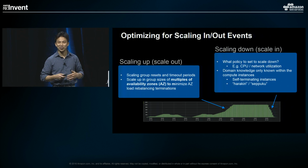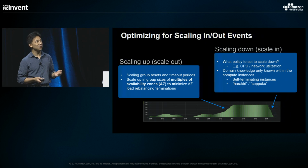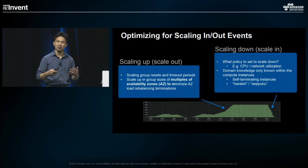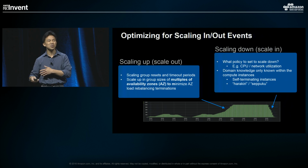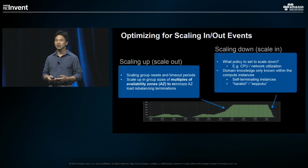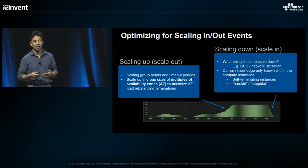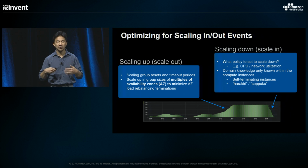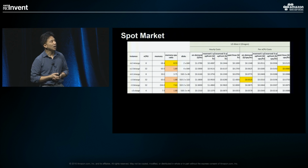These instances, we want them to commit suicide because they know when they're truly done. So we basically have changed our scale-in events to where the compute nodes know when they're done, and they will shut themselves down. They'll communicate back to the auto-scaling group, detach themselves from it, and then self-terminate. We found over the years that that works much better than a natural auto-scaling event, because you don't know certain domain-specific details.